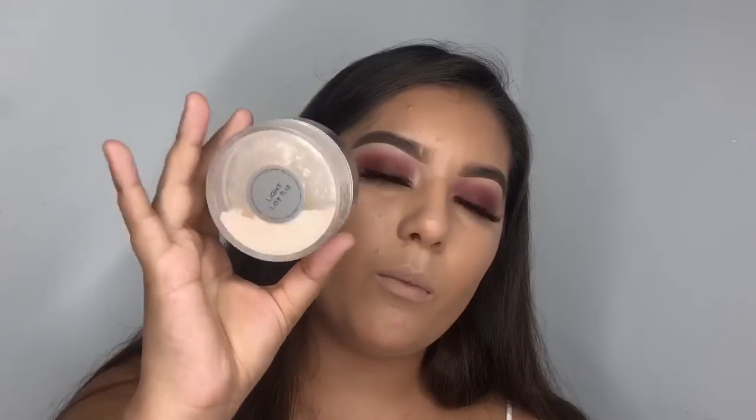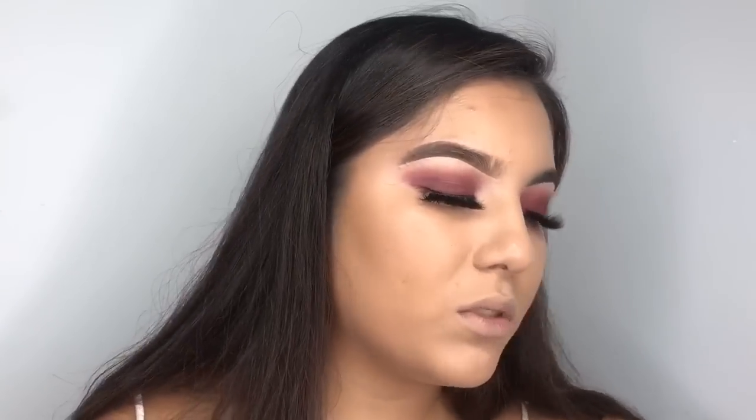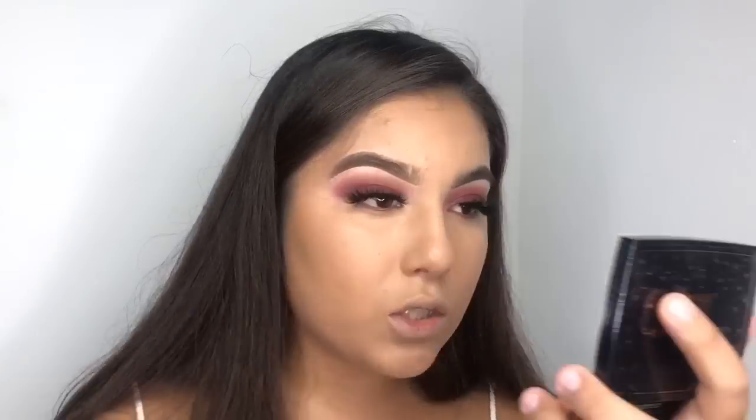So this has a little bit more of a yellow undertone, so I'd rather use this. But I swear by the RCMA translucent powder. This is supposedly like a matte, but honestly I don't see it. I get oily within 2 or 3 hours. With the RCMA I can see that I won't get oily within, I think, maybe 4 hours. So it just really depends.